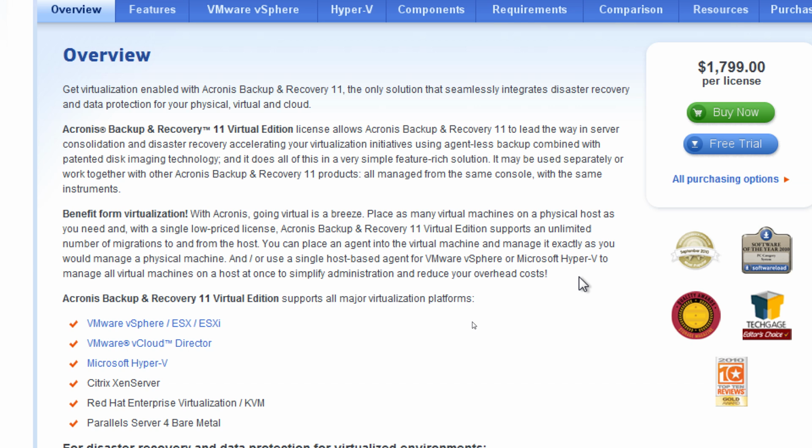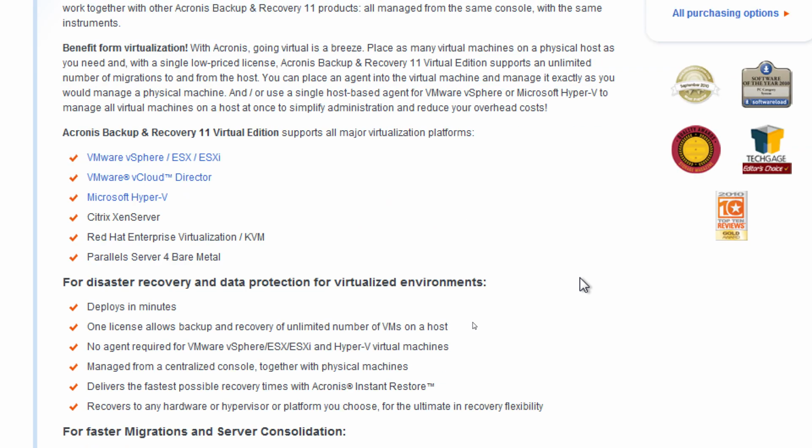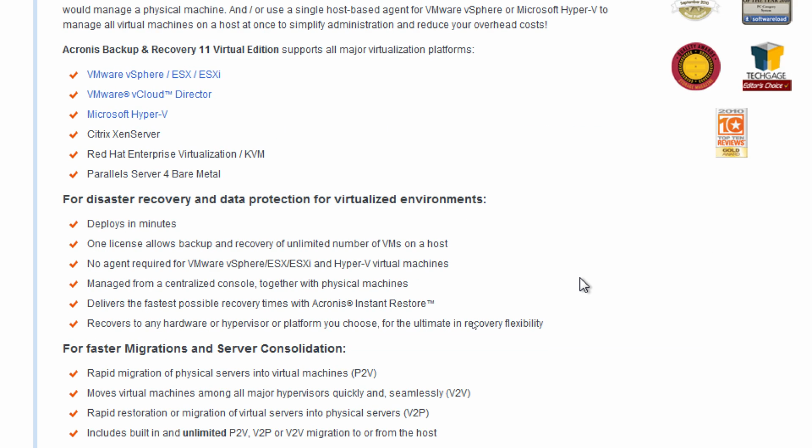I'm a Microsoft MVP. I am a Microsoft Information Technology Professional, Microsoft Technology Specialist, Microsoft Certified Systems Administrator, CompTIA Network Plus certified, and CompTIA A Plus certified. So I wonder why they wouldn't want to talk to someone like me about these allegations that it's the fastest possible recovery time. It's not just the best software, it's also the fastest.